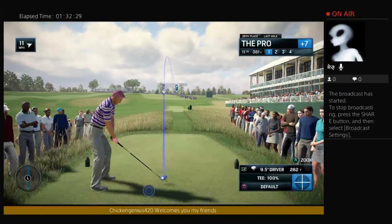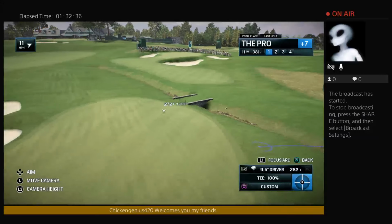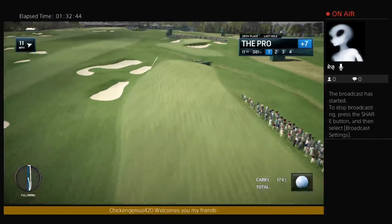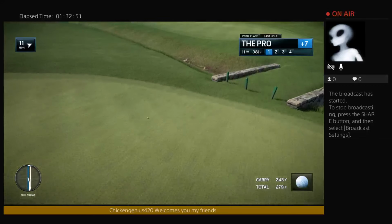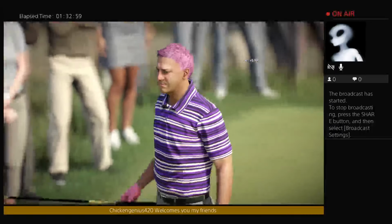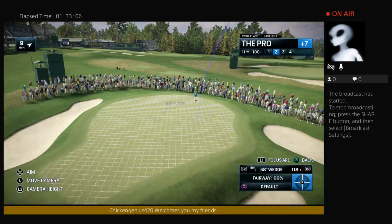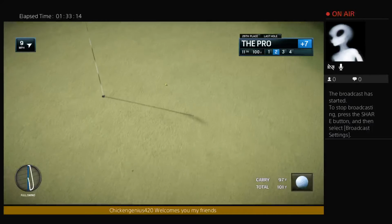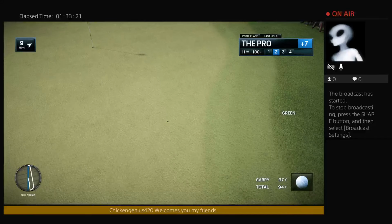Moving on to the 11th hole here at Oakmont. Par 4, 379 yards. Just a good solid tee shot right there, about 280 yards. Little uphill to this green, Frank. That should be pretty good right there. On the safe side. On the green in regulation.